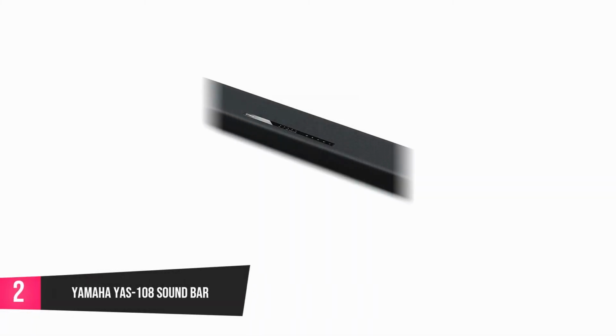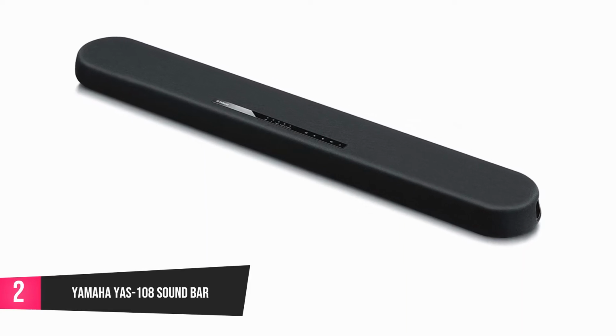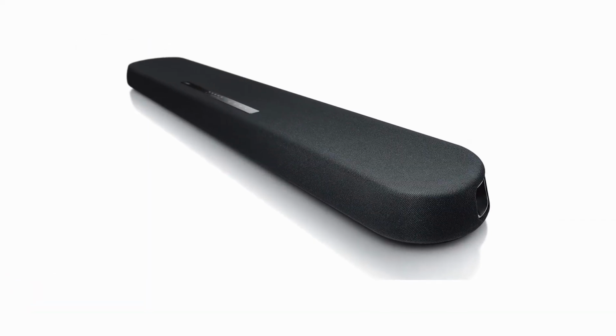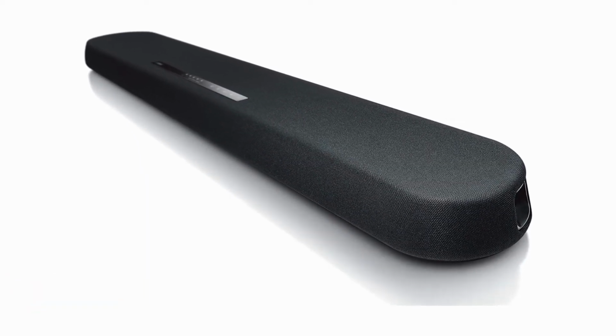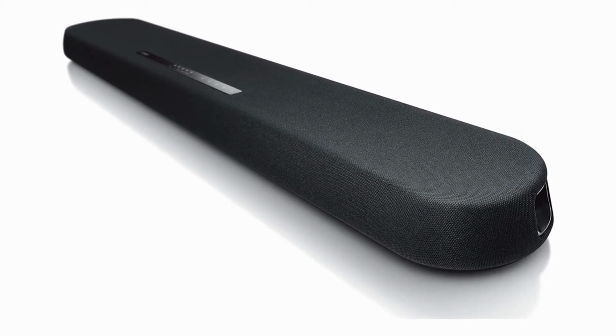At number 2, Yamaha YAS-108 Soundbar. An ultra-slim one-piece soundbar that enhances the sound quality of your standard TV. It does this with the two inbuilt subwoofers, as well as the dialogue sound mode setting. It comes with keyholes and a gyroscope to help you easily mount it on your room wall.